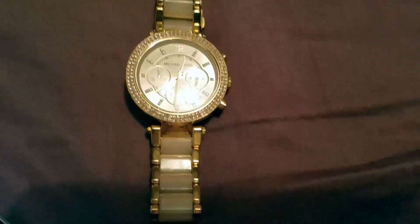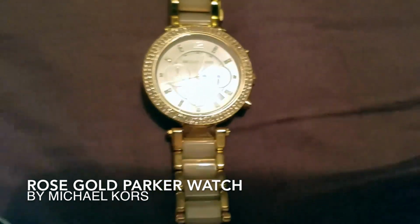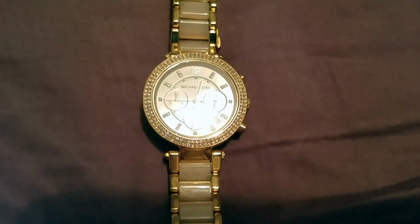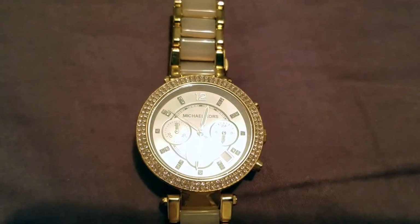Just here to tell you a little bit about one of my favorite watches. I love the Michael Kors watches. I have kind of like a collection of a few of them from my husband from over the years. This was the most recent one he gave to me, and this was for our anniversary.